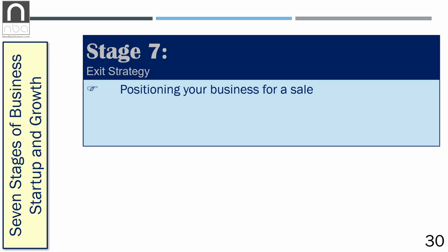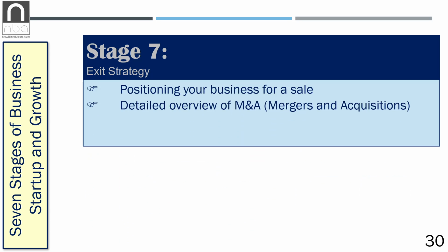So once again, positioning your business for a sale, detailed overview of mergers and acquisitions. What does it take? How do you position yourself? How do you even look at offers? How do you figure out which option is better for you? Do you want to get paid in cash, or do you want to get paid in stocks of the acquiring company? In which case, do you personally come out ahead? And in which case, your company's shareholders come out ahead? In which case, would your employees come out ahead? All these questions will be answered as we talk about the detailed specifics in stage 7. And then, when you do exit from a company and you walk away, what are your options for the next phase of your life?